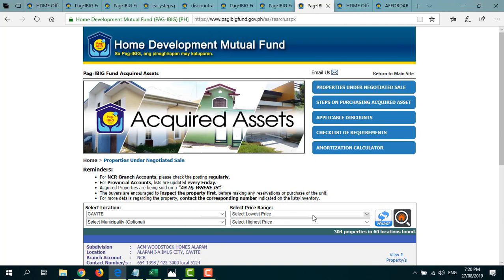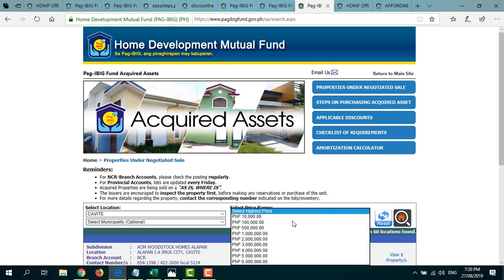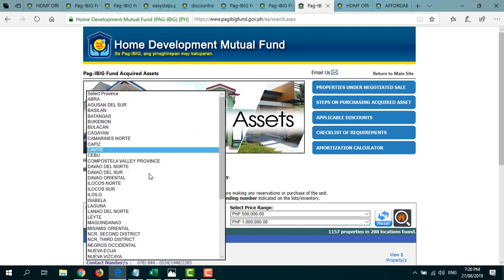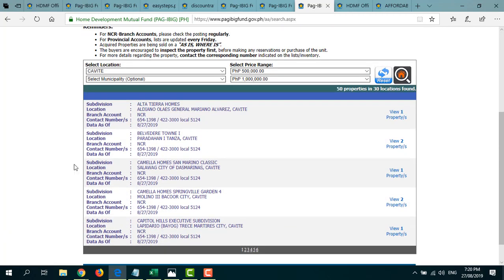And you can also select price range. Let's say 500,000 to 1 million pesos worth of property. So let's go back to select a province because it disappeared, and then click search. Okay, scroll down and you'll see here the different foreclosed properties in Cavite. So there's one right here, Alta Tierra Homes in General Mariano Alvarez, Cavite.